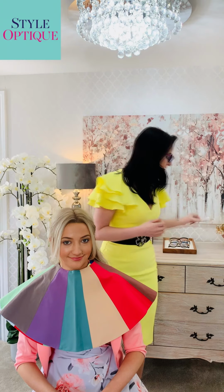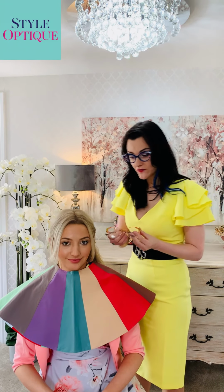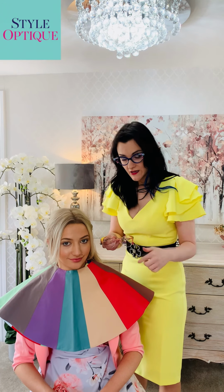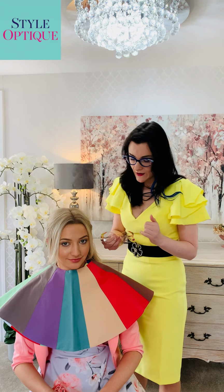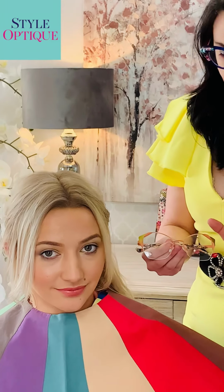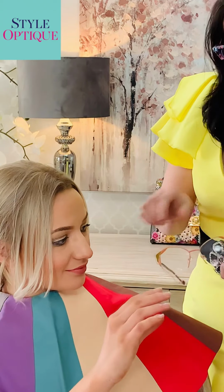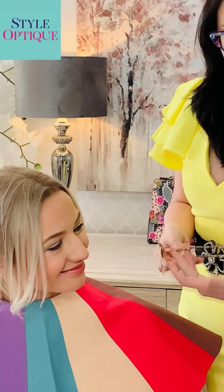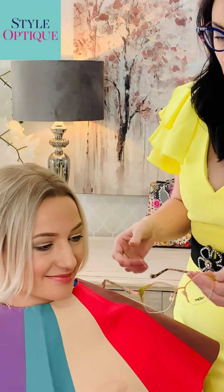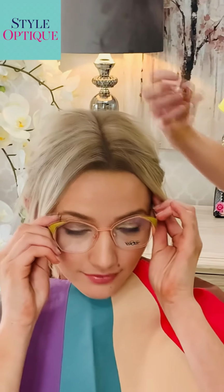So here's a frame I may choose for Lizzie. It's in very soft, warm colours here. It's a beautiful salmon pink with a little bit of sagey green, just a touch of colour there. And yeah, pop them on, thank you. Little petal influences, so very romantic and very detailed. So we're going to just pop those on Lizzie. And very soft in colouring, so they don't take any attention away from Lizzie or from her eyes.